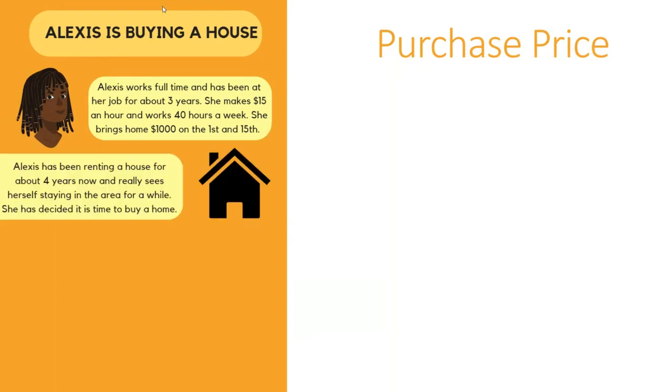She's been renting a house for about 4 years and sees herself staying in the area for a while. This is important because house prices can go up and down, the economy can go up and down. If you can see yourself living in the area you're in for, let's say, roughly the next 5 years, you should consider home ownership if you want to, if you're ready. If you're not sure about the area you're living in, whether you might meet somebody somewhere else, a job, or you just want to go somewhere else, you may want to rent until you're in a place where you want to be for a while.